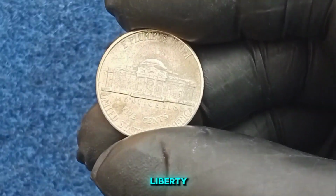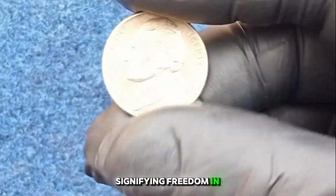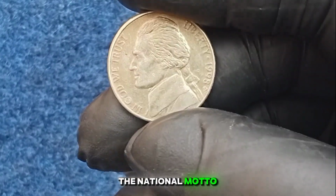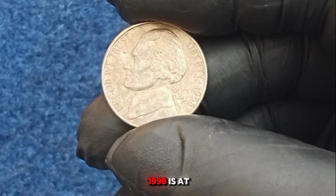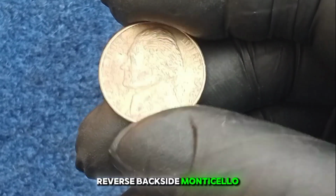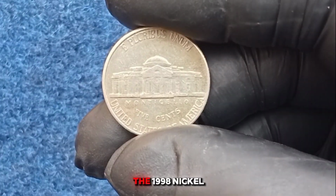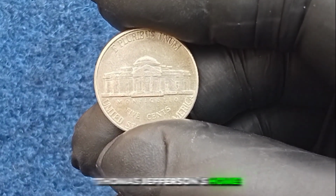Inscriptions on the obverse. Liberty. This word appears at the top of the obverse, signifying freedom. "In God We Trust," the national motto, appears along the right side of the coin. Year of minting, 1998, is at the bottom of the obverse. Reverse, backside. Monticello. The reverse of the 1998 nickel features an image of Monticello, Thomas Jefferson's home in Virginia.